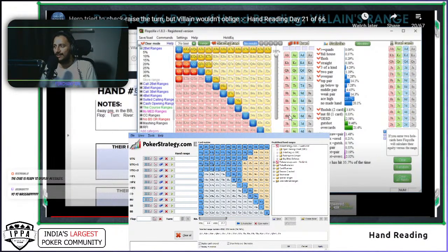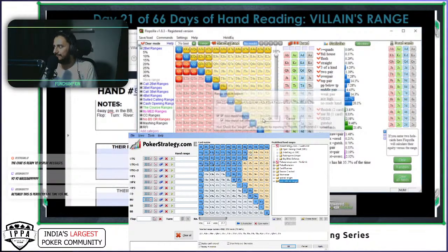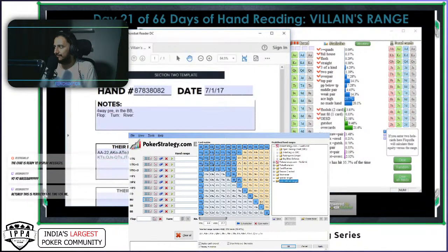So if this is his range, we have just begun the hand reading exercise. This won't take long, probably another 25 to 30 minutes. The action so far is just that the button opens. They are fairly passive. They don't raise so much by themselves, they call a lot. So let's continue. This is a 19% range, 250 combos.